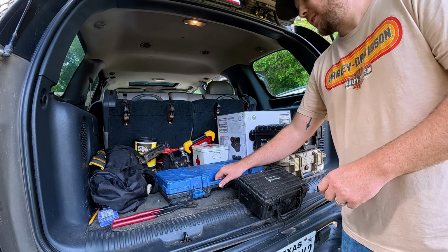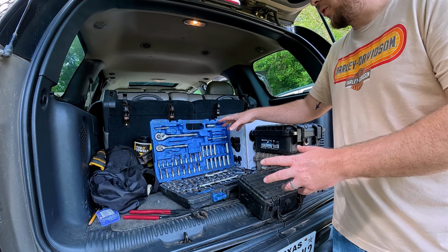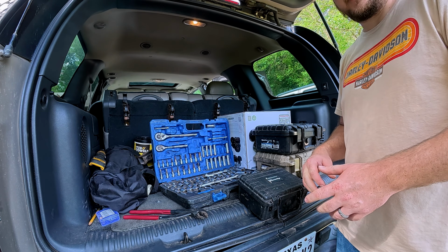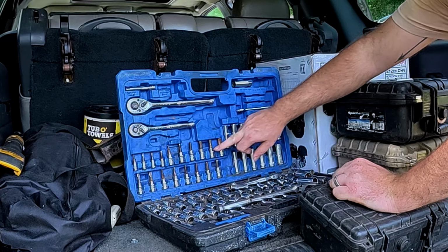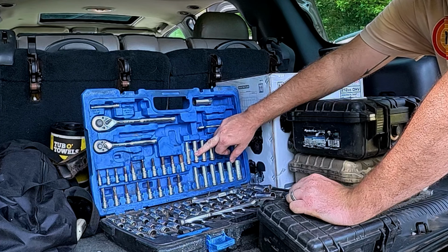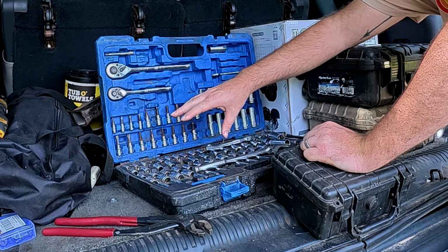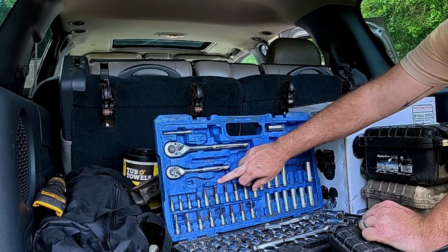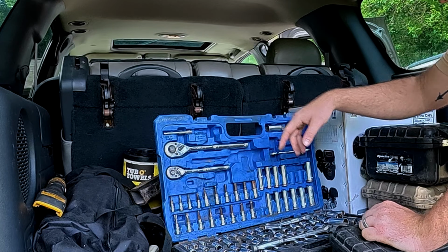And this is a really solid socket set that I bought. It's a Cobalt one. I've had it for about 13 or 14 years now. You've got everything from Torx heads to Allen heads, 3/8" drive deep sockets, metric and standard shallow sockets, 1/4 inch all the way through 1/2 inch. The 3 different sizes of ratchets, a couple extensions.